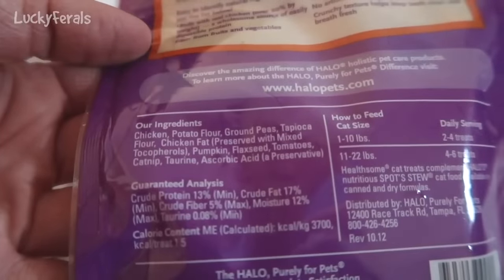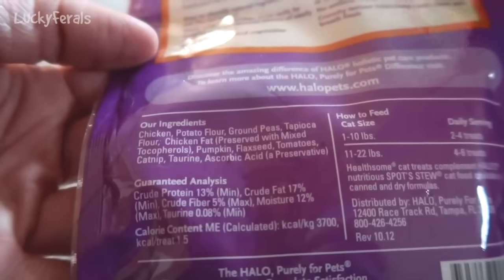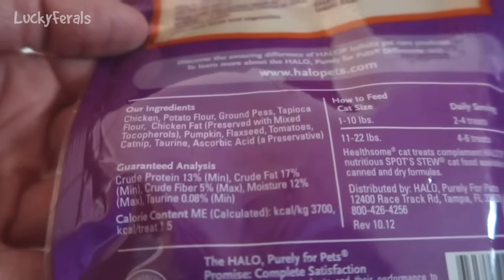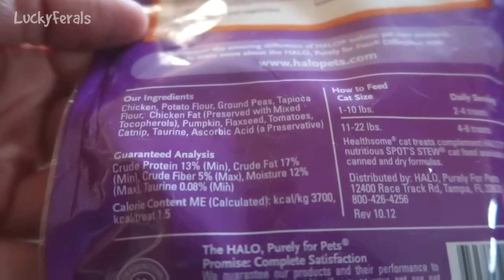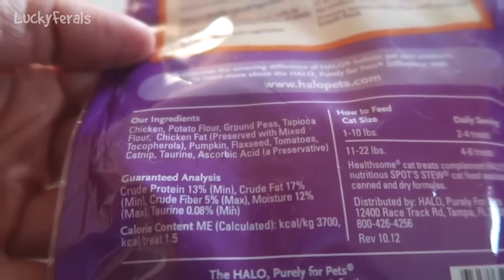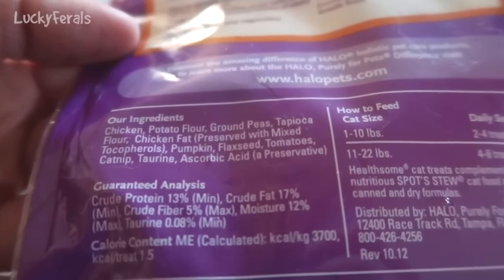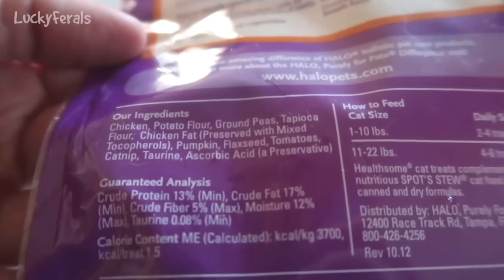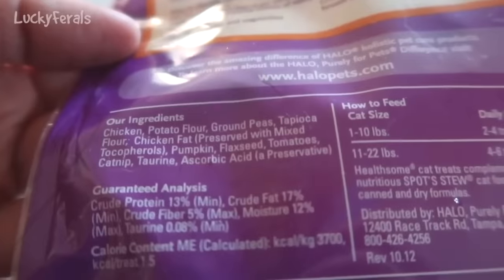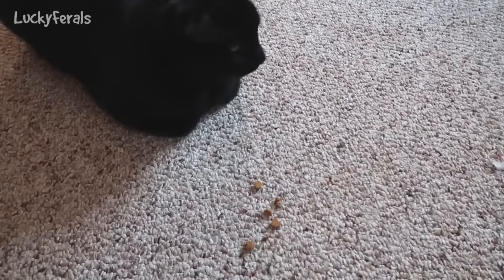The ingredients on these treats are chicken, potato flour, ground peas, tapioca flour, chicken fat, pumpkin, flaxseed, tomatoes, catnip, taurine, ascorbic acid. Now, if any ingredient is going to give them issues, it would be the ground peas, I would assume. Because anytime you have any kind of beans or legumes, those could be difficult for humans to digest, and they would be even more difficult for cats to digest. So it looks like Boo is not going to eat these treats.